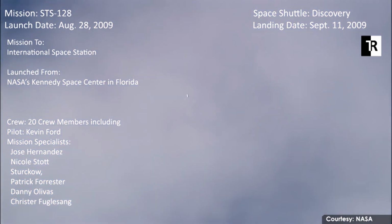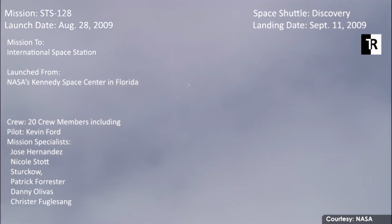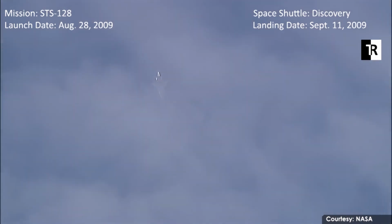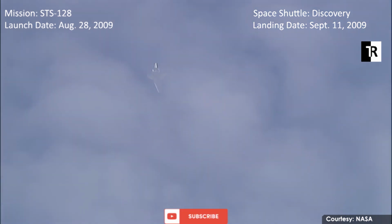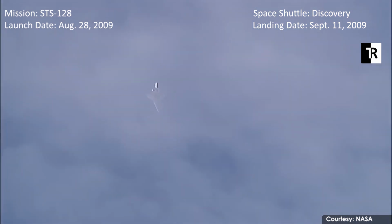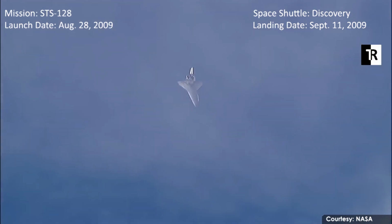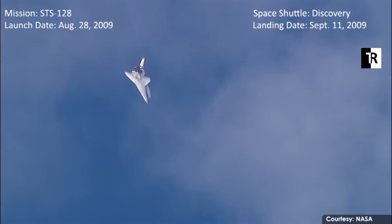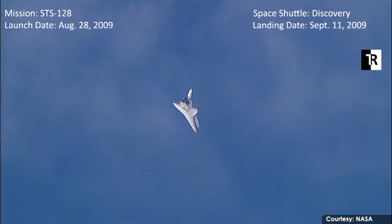Kevin Ford in control of the stick at this moment. Discovery now going subsonic, the fleet leading shuttle announcing its arrival at the landing site with a pair of sonic booms. The late afternoon sunshine gleaming off its thermal protection heat shield. 3 minutes until touchdown. Rick Sturckow has taken back the stick from Kevin Ford. The vortices off the wings, very obvious.